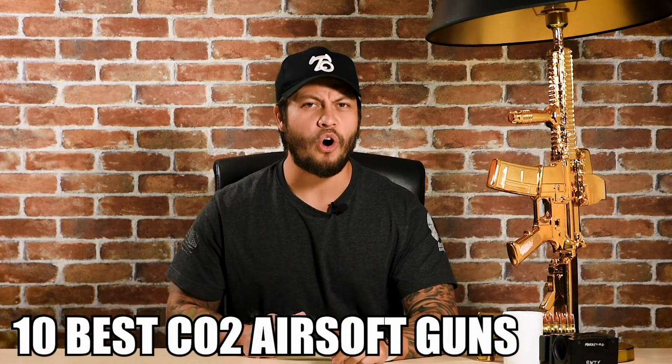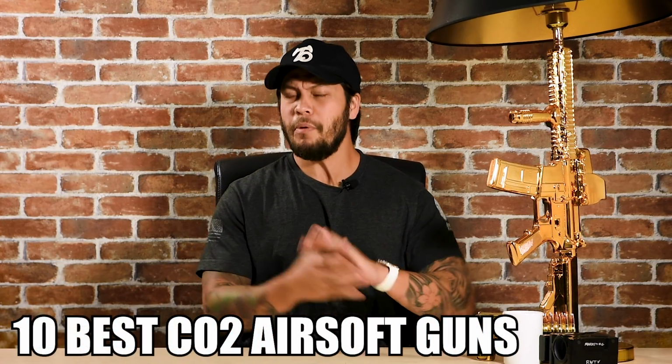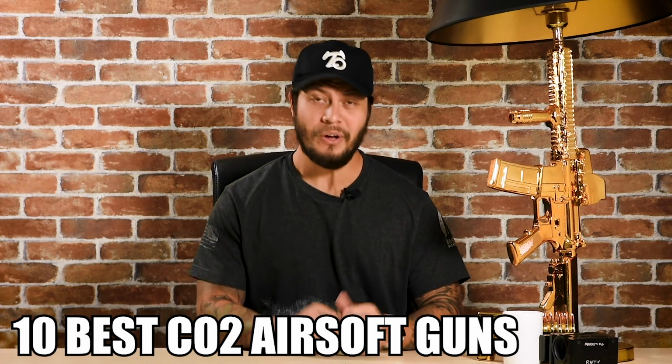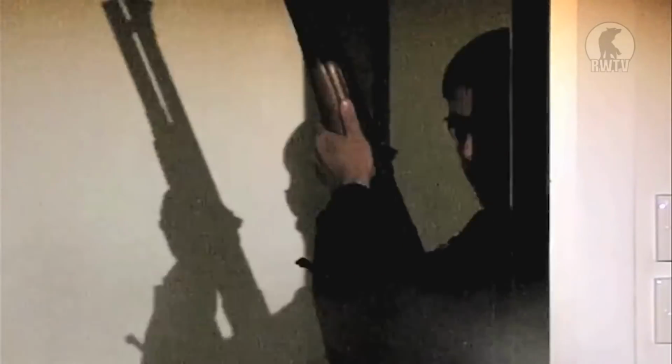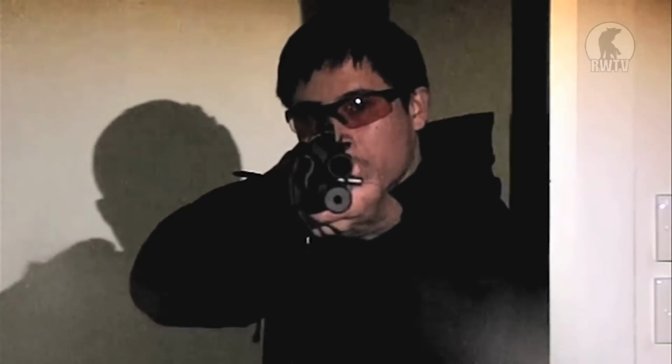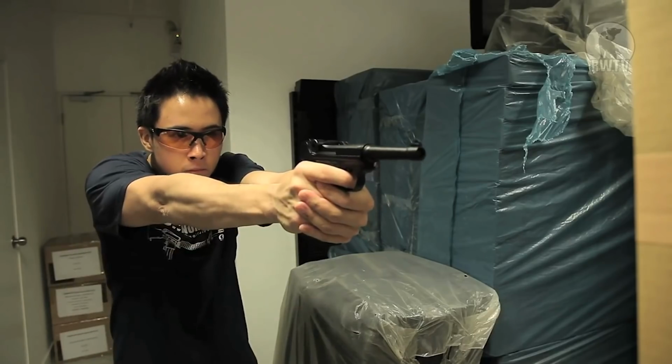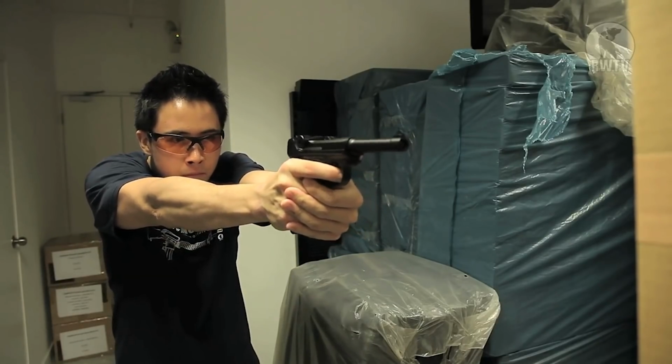CO2 airsoft guns are really fun and a little bit more practical when you compare them to their green gas counterparts. Simply being, hey, if you live in a colder climate and still want that blowback goodness, CO2's got you covered. Outside of being more practical, CO2 airsoft guns are also tons of fun and give you generally a stronger recoil impulse, which translates to a more realistic feeling.